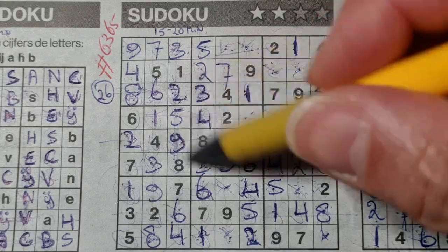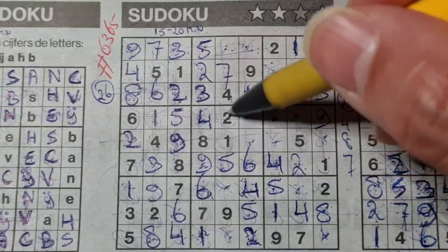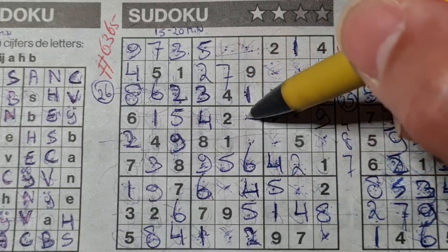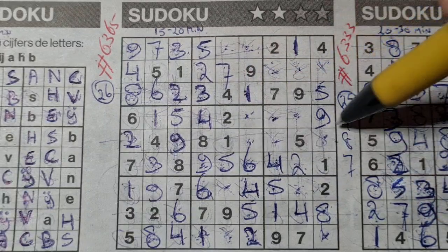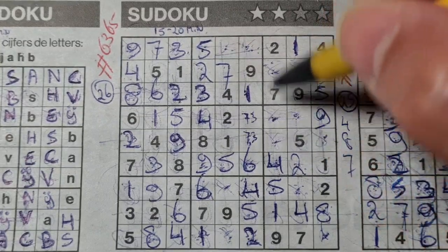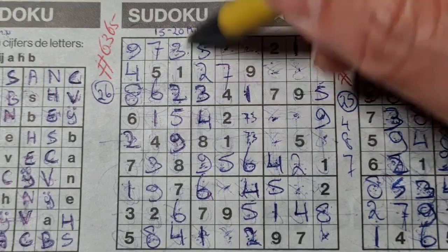Okay, 2 numbers left here in this big square for numbers. The 1, the 2, 3 is missing. The 4, the 5, the 6, and the 7 is missing. 3 and the 7. I cannot fill this yet. Yeah.